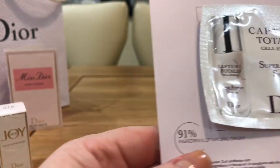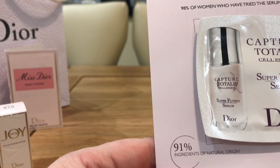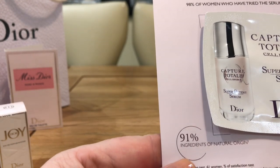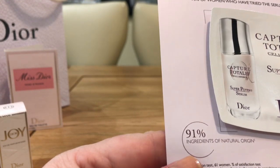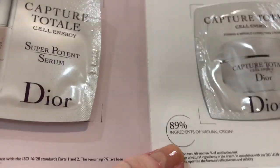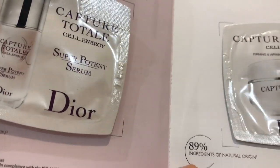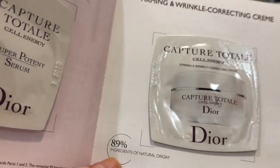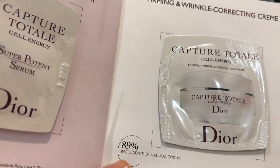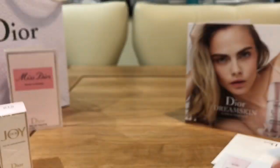So this one says Capture Total is super potent serum. It's cell energy. I think there is a quite intelligent formula behind it, and they say that 91% ingredients of natural origin. And this one, firming and wrinkle correcting cream. I'm usually quite careful with firming creams. They normally tighten up too much for me, but I need to try, and then I will let you know the outcome of that.